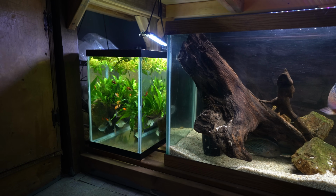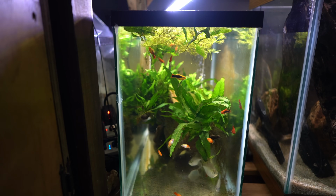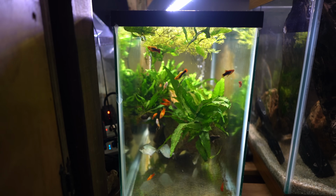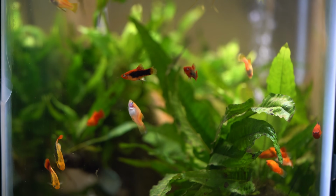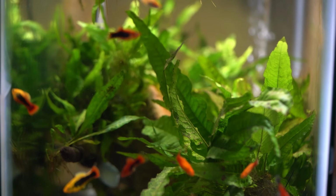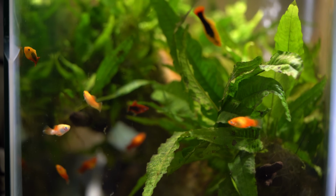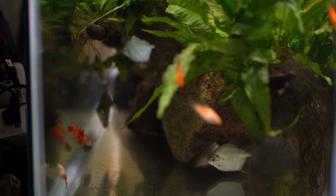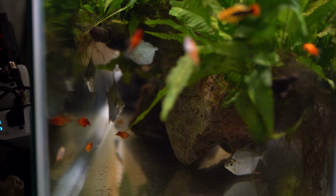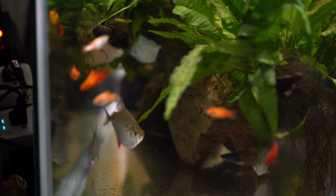Next to him, I have my 29-gallon quarantine tank that I'm currently using as another grow-out aquarium. I have an assortment of platies that I'm using as dither fish. And I have 4 silver dollars that I'm growing out for my 350. They're all growing at a nice pace, but it'll likely be a few months before they are big enough to be moved.